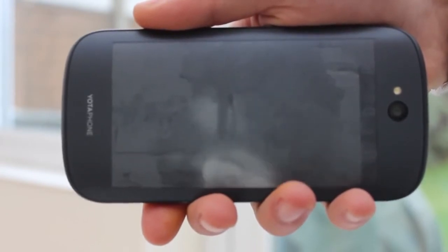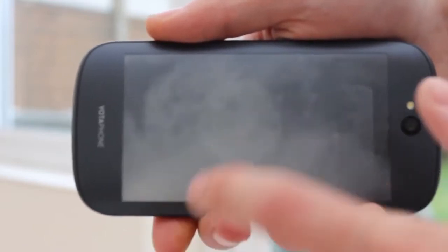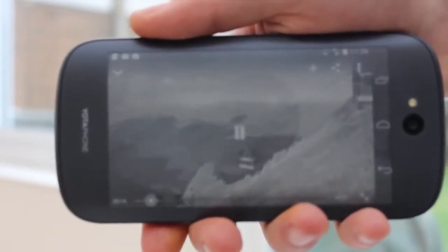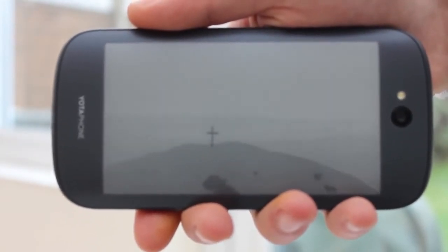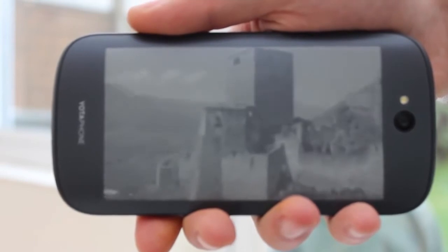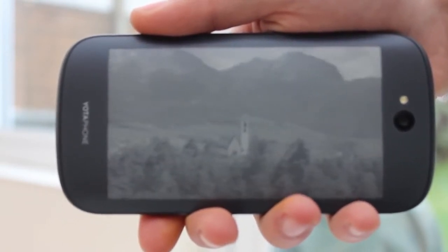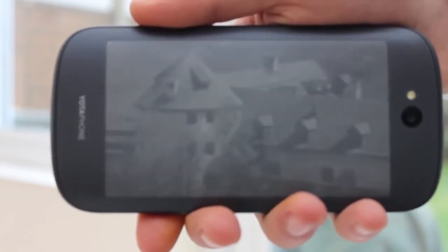On the back is a 4.7-inch EPD with a 960 by 540 resolution and 235 ppi. If you're not familiar with EPD displays, they are designed to reflect the light rather than emit light and therefore act more like traditional paper and ink. The display essentially holds an image without using power, in turn meaning better battery life.